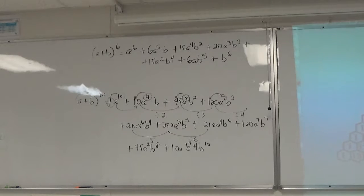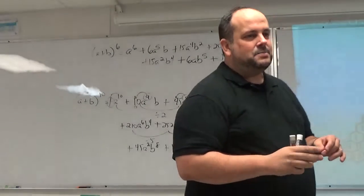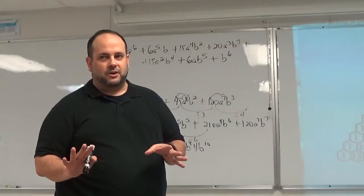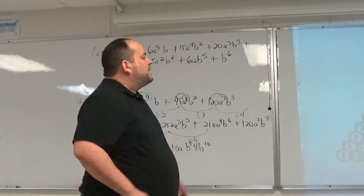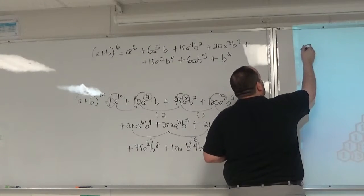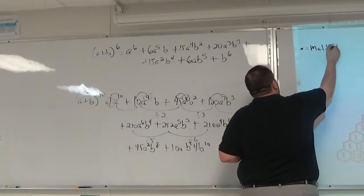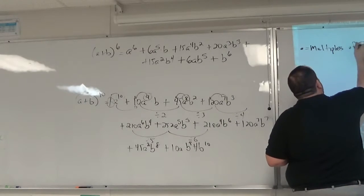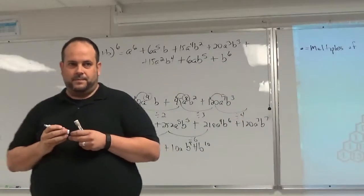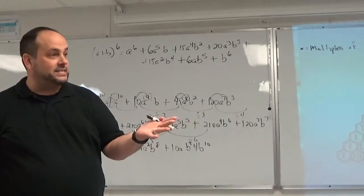Okay, so in order to do this, you're going to need 3 different colors. And I would recommend maybe you start lightly shading first because you're going to get some of these wrong. One of the colors is going to be multiples of 3. Use whatever color you want. Multiples of 3 that we see in Pascal's triangle.